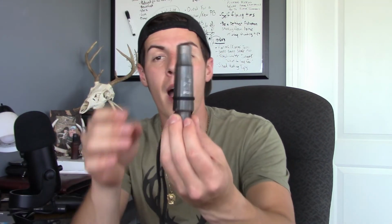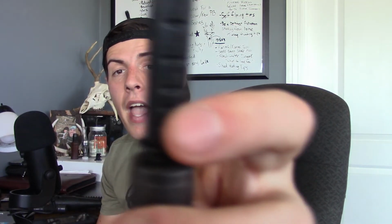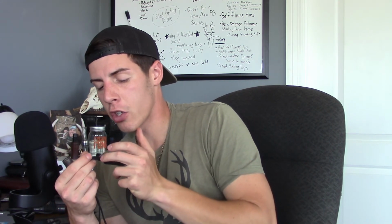A lot of times this extinguisher call here that I showed you with the dial, and a lot of these other grunt calls, if you just pop off this top section and you get the reed here, you see there's a little rubber band at the bottom, and there's a whole bunch of different options here. It basically goes from trophy buck, mature buck, young doe, doe grunt, doe bleat, and estrus bleat. That's all the different types of calls that you can make with this one call.